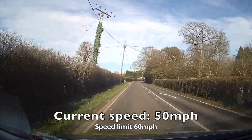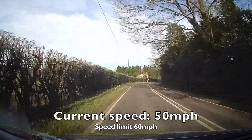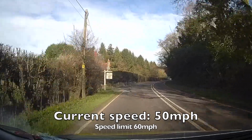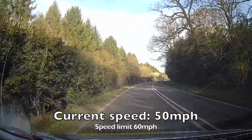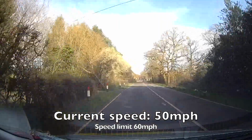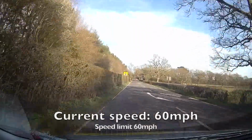Right-hand bend, keep an eye on that limit point. Is it going to move? Yes, it's moving, so keep that speed, 50 miles per hour. There's a house on the left, but again, not much activity. It's not too much of an issue. Limit point's now running away from us, so checking those mirrors and building that speed. Getting to 55, then 60 miles per hour.